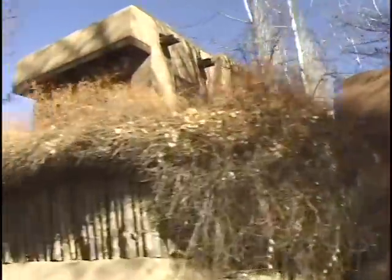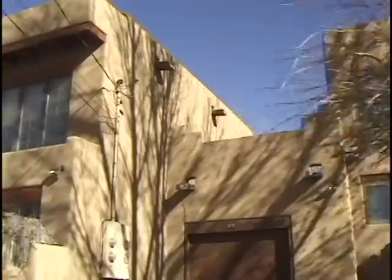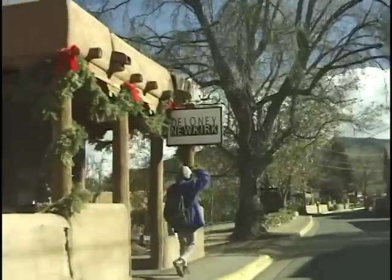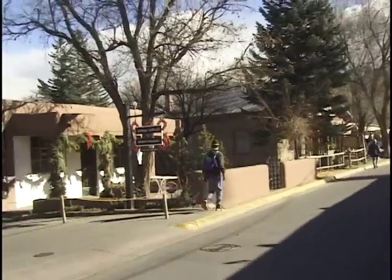Continuing north, we soon arrive in Santa Fe, and we are going to show you this beautiful town in great detail in today's World Traveler. We'll take you to the art galleries, to the restaurants, to the hotels, and all around this wonderful town.